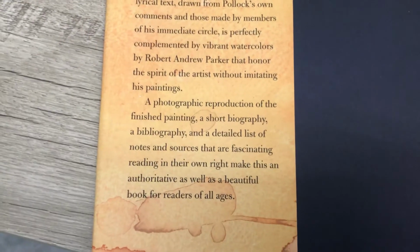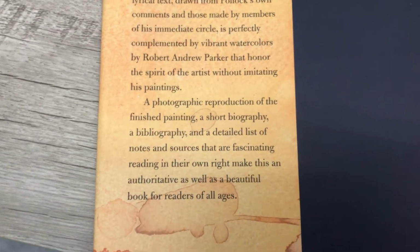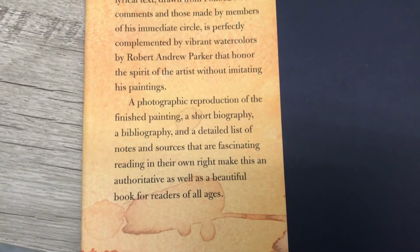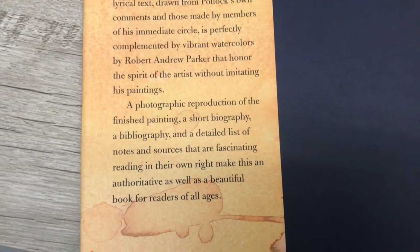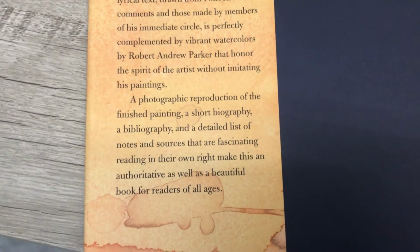A photographic reproduction of the finished painting, a short biography, a bibliography, and a detailed list of notes and sources that are fascinating reading in their own right make this an authoritative as well as a beautiful book for readers of all ages.